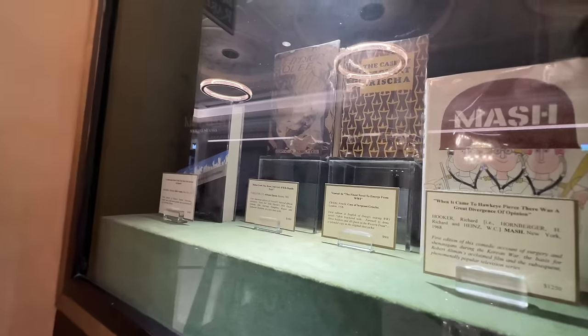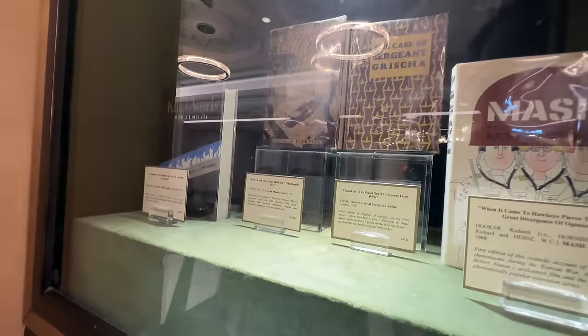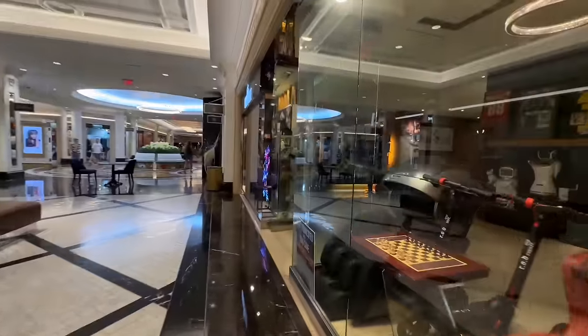All right, and these are running $1,250, $900. This one right here, The Case of Sergeant Grisha, $900. Who knew books were getting so expensive these days along with everything else?